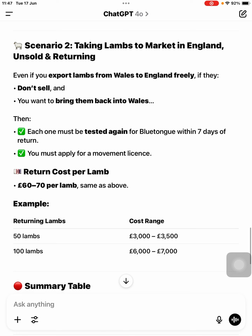Now, scenario 2. Lots of people do this from around my area. They take lambs to Hereford because they sometimes get a bit of a better price for them, for the different lambs or sheep or whatever. So this is the scenario there.